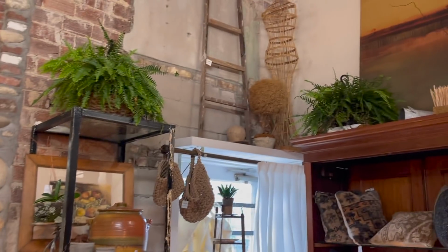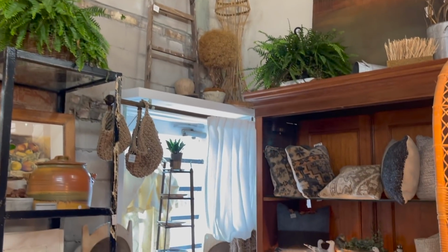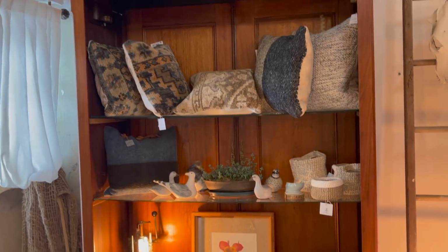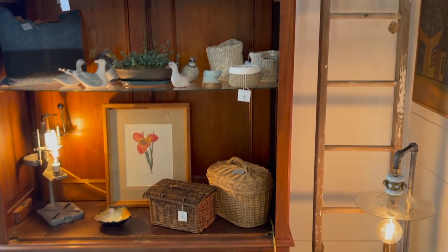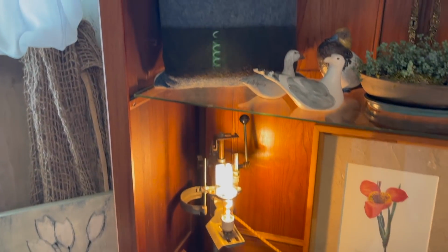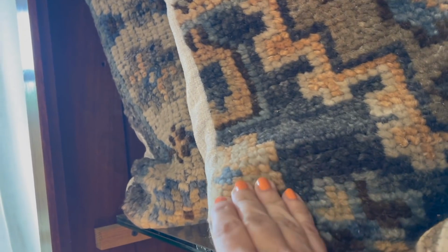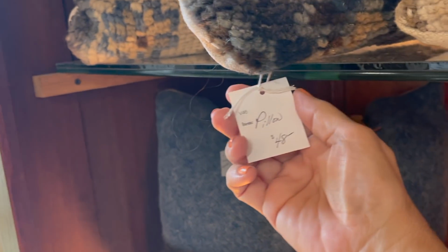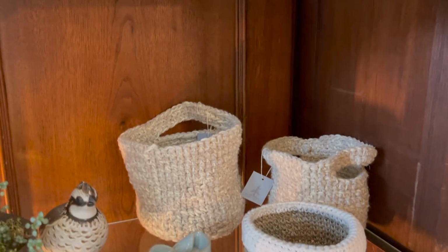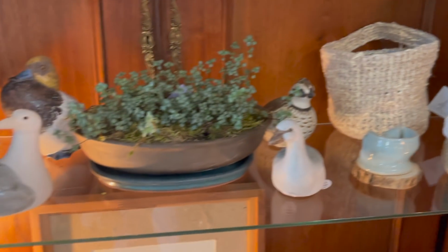And I think you'll see why I love this space so much. Of course, they always have live plants in there, a lot of textures, a lot of natural and organic feeling pieces, and a little bit of industrial. And look at these gorgeous pillows. Oh my goodness. And I have kind of a pillow issue. But these are so textury and just something that I would love to have in my house.